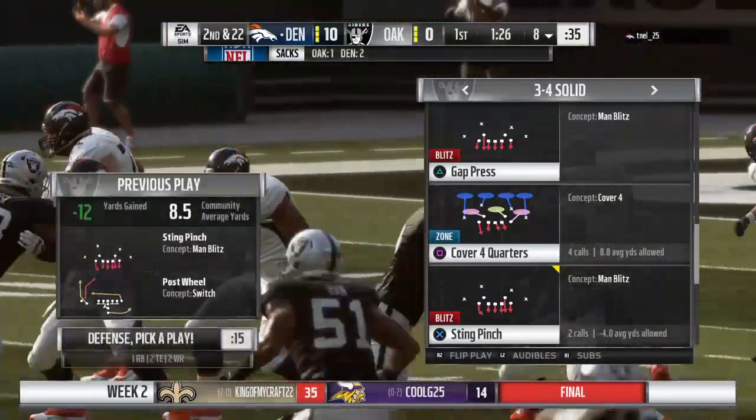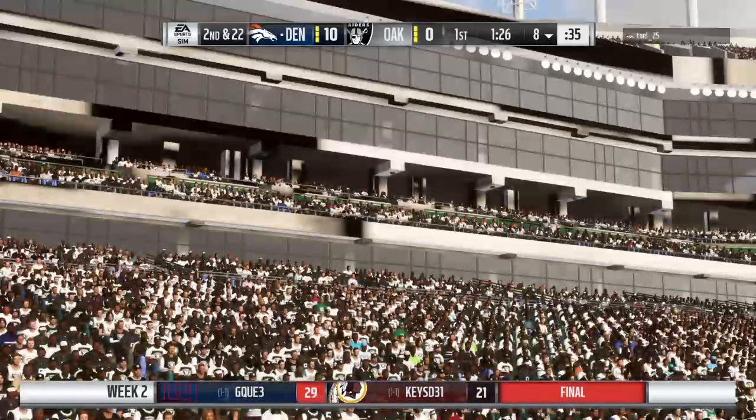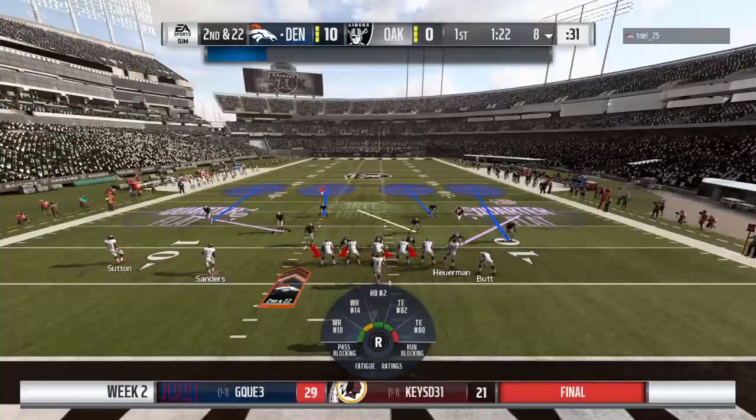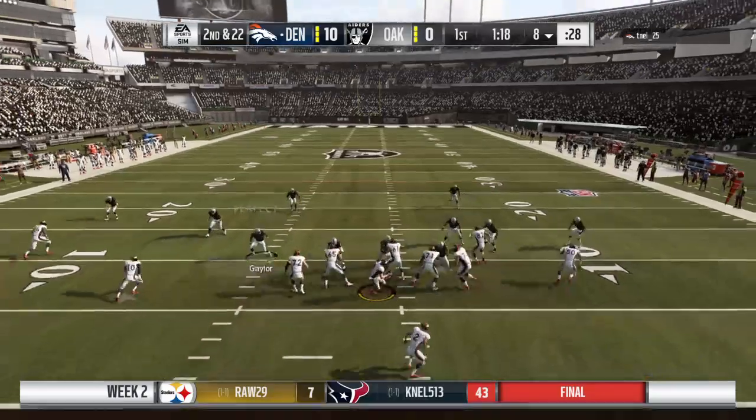Coming with pressure. He drops it on the blitz for a loss of 12. That huge loss on the sack makes this job much more difficult. It's now second down and 22 yards to go.